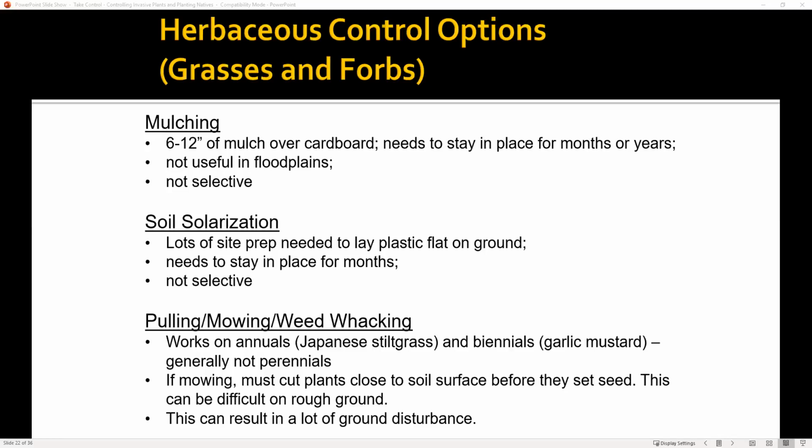The goal is to keep them from putting out more seed, which is the only way they can survive into the next year. The mowing can be difficult to do if you're on rough ground or steep slopes. In those cases you are usually using a weed whacker. That can be rather labor intensive, going across slopes and trying to weed whack around stumps and rocks and so on. And that can result in a lot of ground disturbance because you're doing it as close to the soil surface as you can.